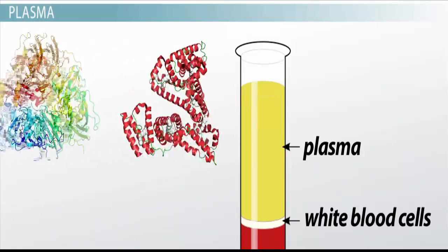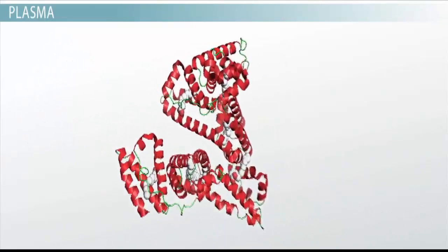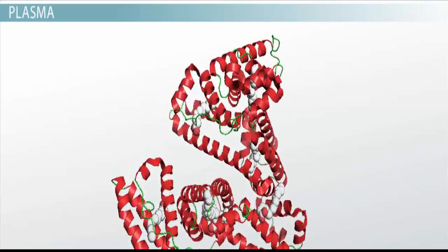Well, proteins make up about 8% of plasma. There are 4 different types of proteins in the plasma. The most abundant of the plasma proteins at 57% are albumins. It is responsible for helping to maintain blood volume.